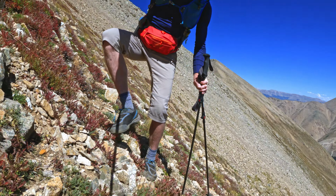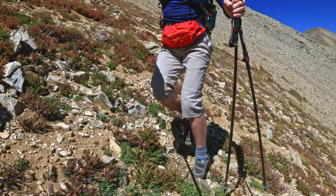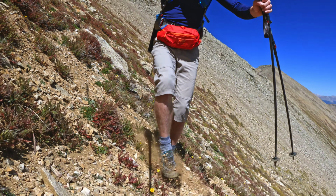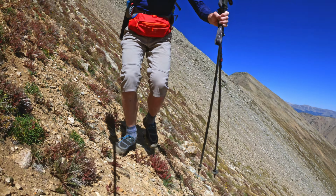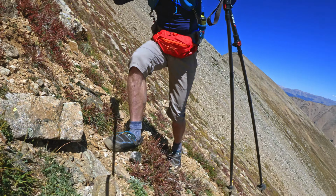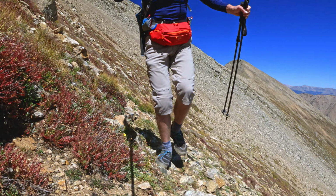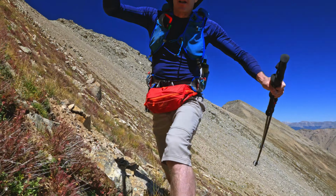Alrighty then, we are making short work of this side hill. I am not going to tell you it was super pleasant. There was definitely one section back there behind me that was pure loose rock, and I got myself a little scratch, but mostly it hasn't been bad, and I feel like I'm moving pretty fast. So I'm going to say heck yeah.